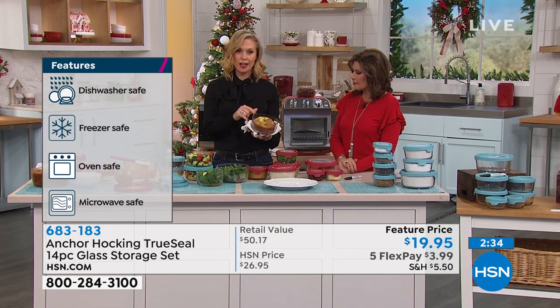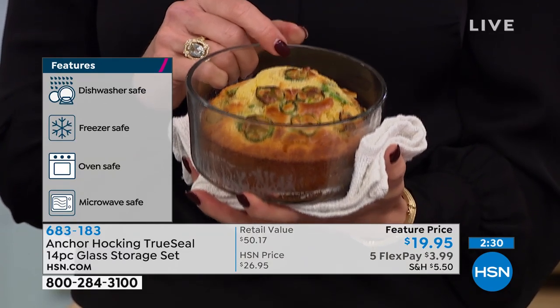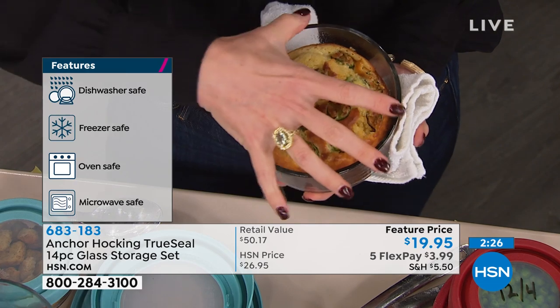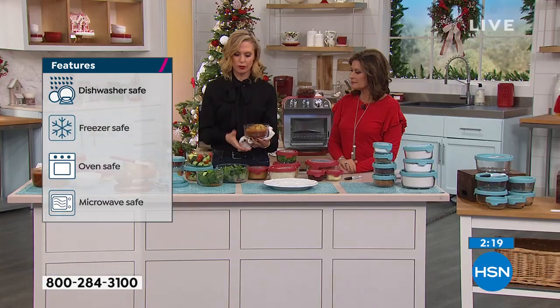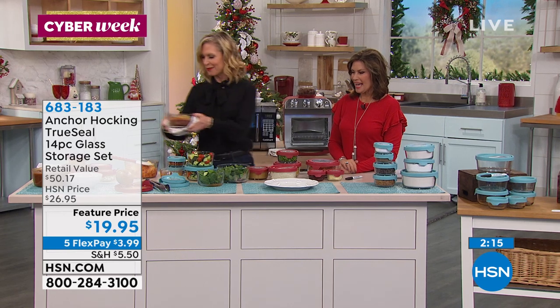And you can use these in the oven, like we said, up to 425 degrees. So you can bake right in these, so you're not messing up all of your baking dishes separately, and then you can store it in there. But look how easily it comes right out. So very nice. Little jalapeno cornbread, yummy, to go with your chili.